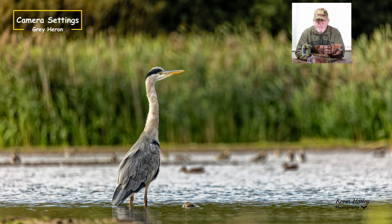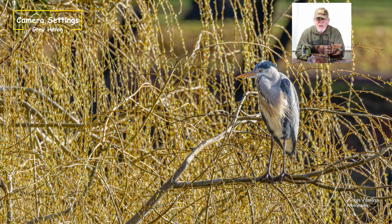Heron behaviour, especially when they're feeding, allows for great opportunities to get some fantastic pictures. And as I said, if you're a beginner, there's no better subject than the heron to get portrait type images. Because the birds at times can be so stationary, what that can allow you to do is to lower your shutter speed, and that in turn will lower your ISO, giving you good clear images.